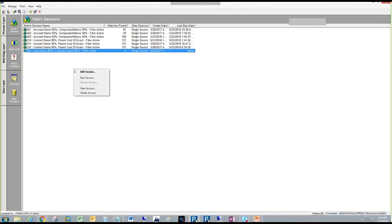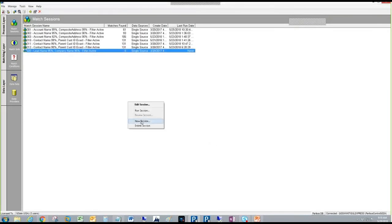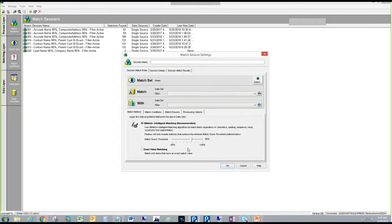Now I'm going to create one here just to show you how quickly we can actually do this. I'm going to go ahead and right-click, hit the wrong one, and say New Session. The first thing I'm going to do is choose one of my templates, in this case account name search. We'll do that. And now that I've got this selected, I can actually apply some filters if I want to look at my data.